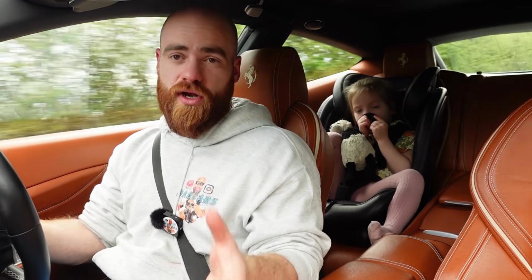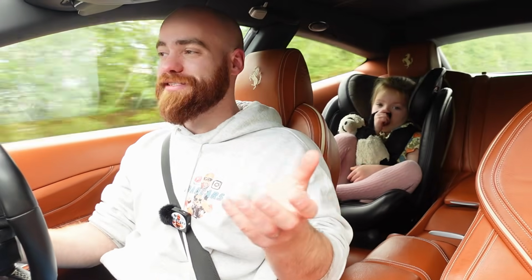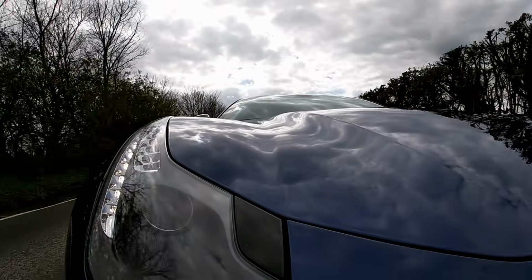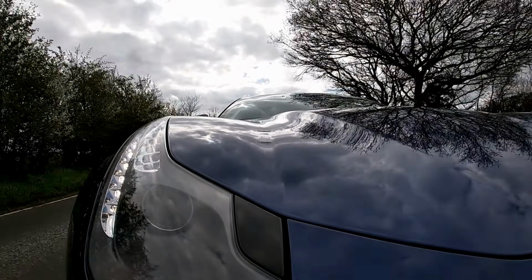Keep your car on trickle charge. Because much like Aston Martins, like my one, they seem to throw up all sorts of electrical gremlins when the batteries get down low. So just keep it on a CTEK charger.